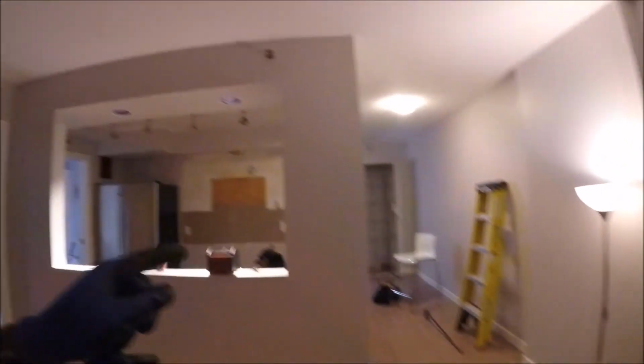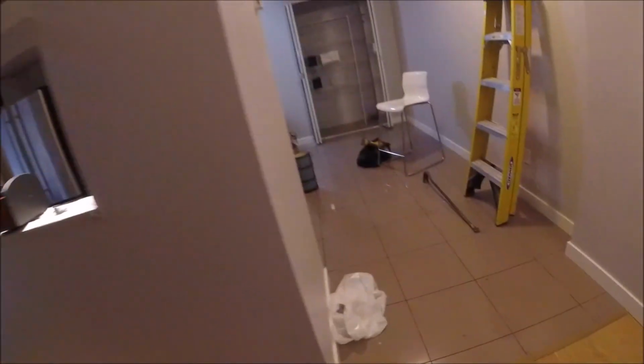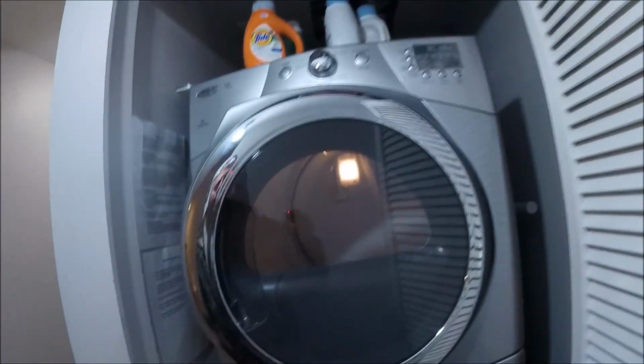Okay, here's the inside of the condo. We're taking the hardwood out here. We're taking the center wall out. All this tile comes out. Closets get stripped out. The flooring over here. Yeah, and then down here, all this tile comes off. That closet, this closet will stay for now.